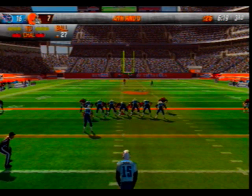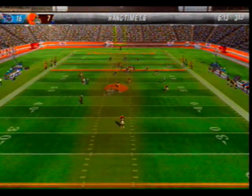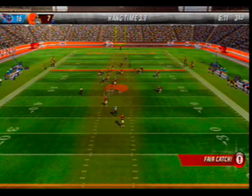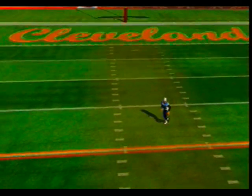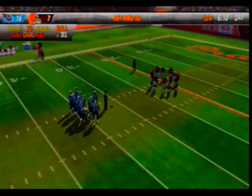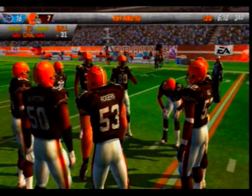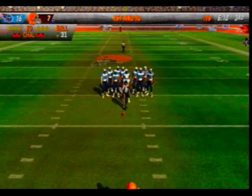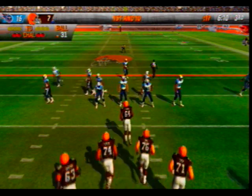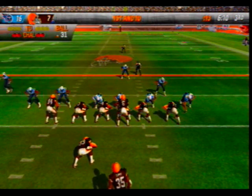Sastadil will come in now to punt it away. Harrison back to return. He signals for the fair catch. Fair catch made at the 31-yard line. The Browns will start the drive at the 31-yard line. First and 10.